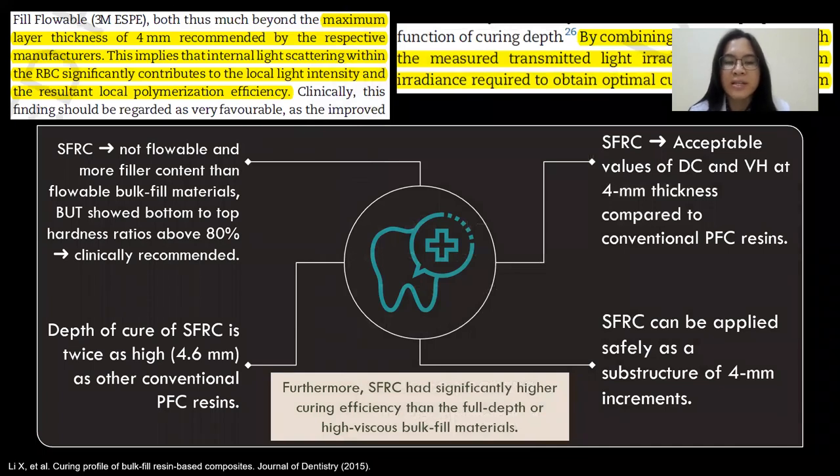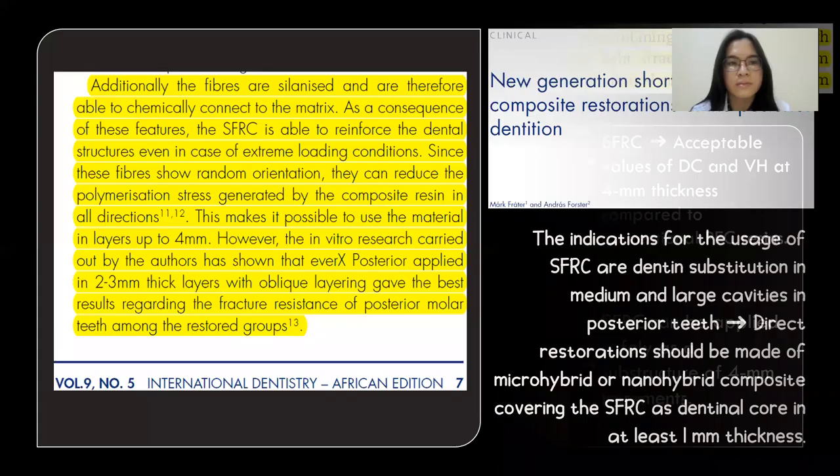Depth of cure of SFRC is twice as high as other conventional PFC resins, which is 4.6 millimeters. SFRC has acceptable values of degree of conversion and Vickers hardness at 4 mm thickness compared to the conventional PFC resins. So the SFRC can be applied safely as a substructure in 4 mm increments. Furthermore, SFRC had significantly higher curing efficiency than the full depth or high viscosity bulk fill materials.